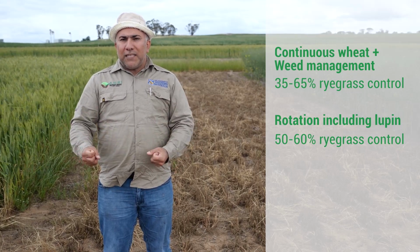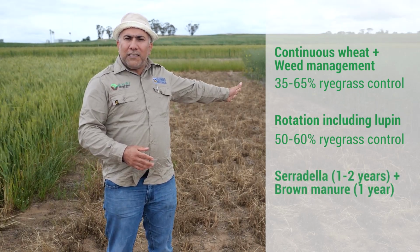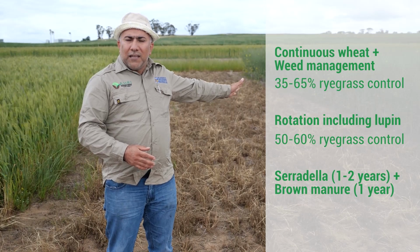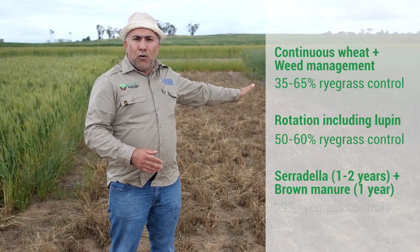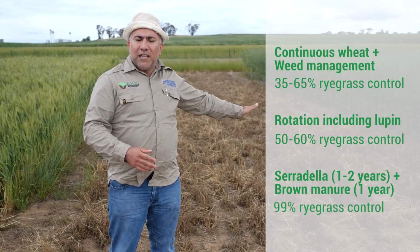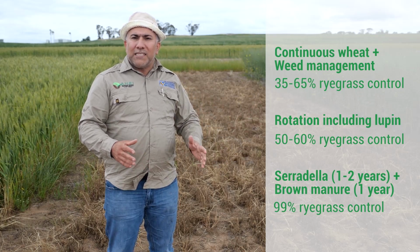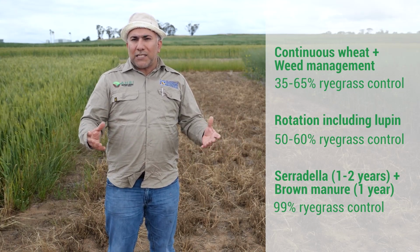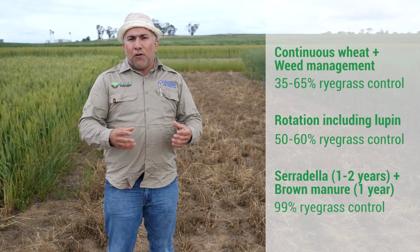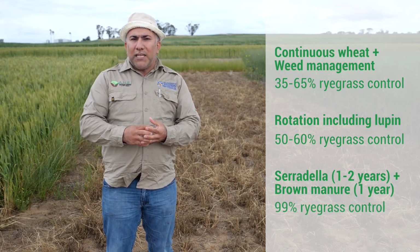And we were comparing this against a scenario like serradella, for example, for 1 year or 2 years, or for 1 year brown manure, and we've managed to stop all the ryegrass from setting seeds. 99% of the ryegrass was controlled and stopped from setting seed. To me and to us as a project team, that was the power of phase farming, where you can do things you can't do in the other rotations.